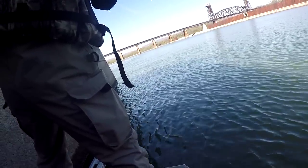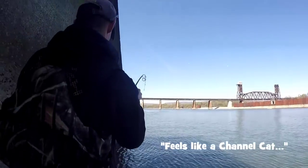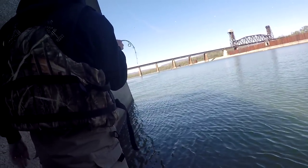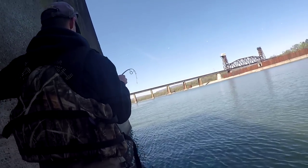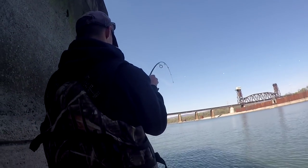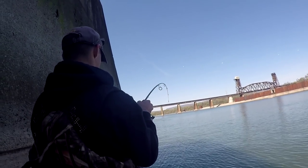Looks like a channel cat by the way he's fighting. Yeah, this fish is fighting strong. It was kind of heavy though, 6 pound test, I tell you what. Good fight. Hey man, channel cat or not, we take everything today. It's a good catch regardless. On the shiner? Yep. Wow, on the shiner.